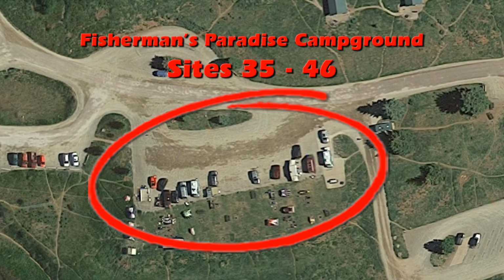Okay, zooming in on Paradise Campground, it consists of sites 35 through 46, and as you can see, they are all back-in sites, and they pack them in like sardines. We stayed here our first night, and it wasn't horrible, but we definitely preferred the spot we had the rest of the week, which was in Lower Elk Run Campground.